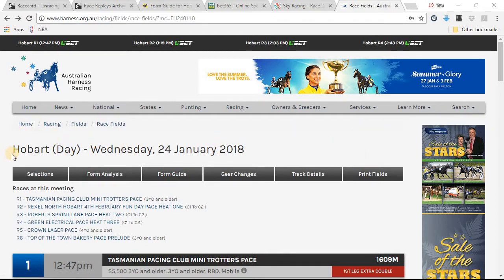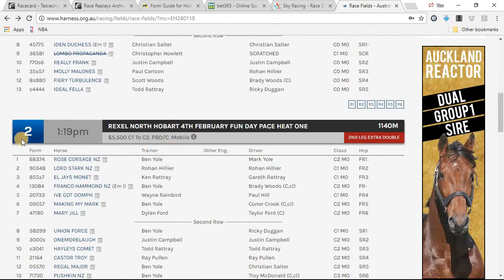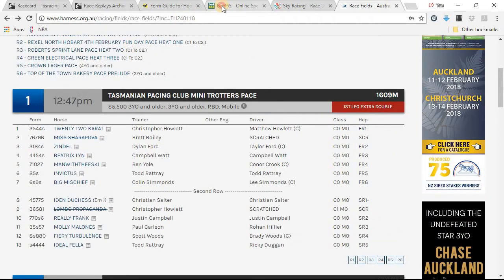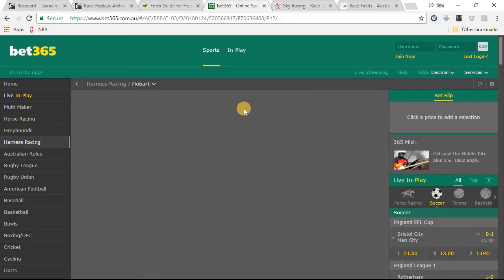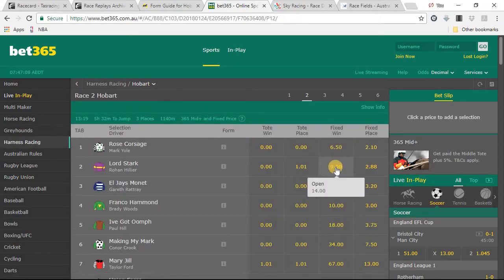Today we've got harness on in Hobart and gallops in Launceston, so might pop one out for both. With the harness, I've settled on one. I'm quite keen. It's in race 2, number 2, Lord Stark. I was looking at Bet365. Obviously not an indicative gauge, but it's been $14 into $9. I'd be happy with $4.